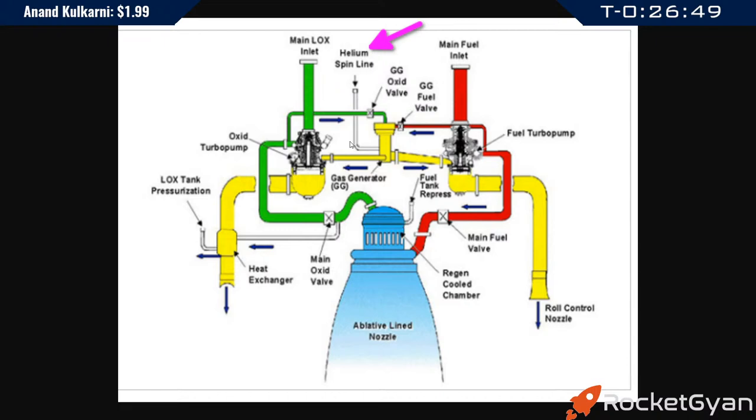I won't explain the cycle itself, but what I wanted to explain is this, the exhaust coming out of the rocket. This is a heat exchanger. This is used as a heat exchanger, which means some of the liquid oxygen which is coming out here, you can see, is fed back for tank pressurization.